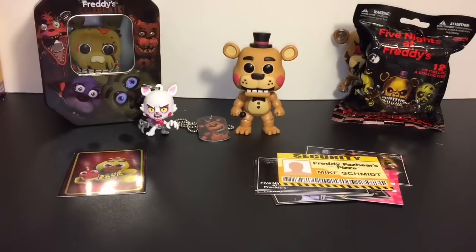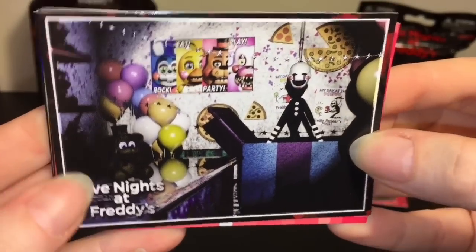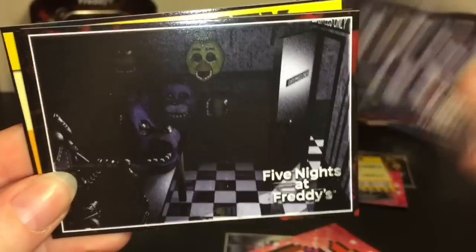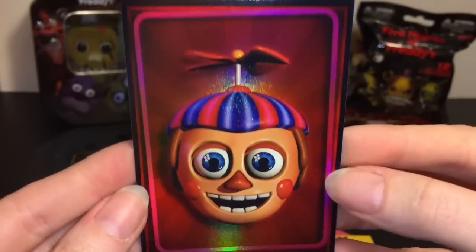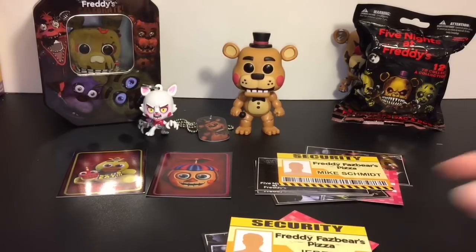And then we have pack number 2. Awesome. Pixelated Balloon Boy. Oh, that's neat. Jeremy Fitzgerald. Oh, and then a foil Balloon Boy. These are really neat foil cards. I like those a lot.